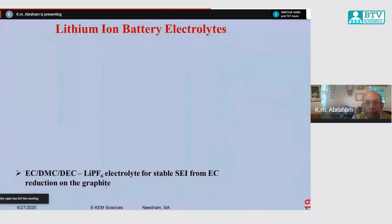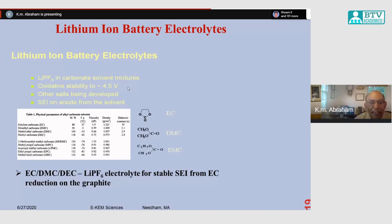So the electrolyte is very important. There's a lot of organic chemistry. I had a good organic chemistry background from SB College, and organic chemistry was one of my favorite subjects. So I did a lot of work on electrolytes. These are some of the electrolytes that we made. I worked on it too.